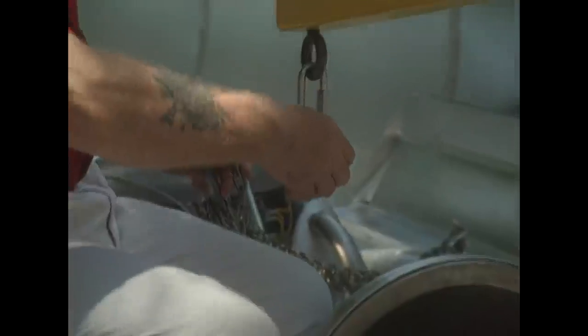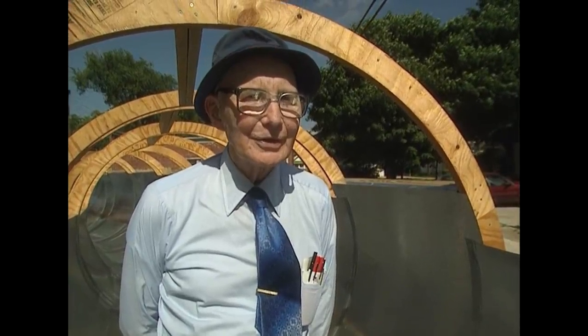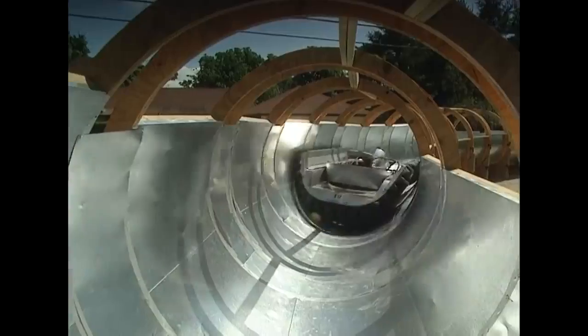Guidance is the thing that is lacking in wheels, and we have guidance. Ultimately, I expect this to replace all automobiles and all roads. Now, they can still have their automobiles in the roads. This will be elevated above them. It'll go across other rights-of-way, other buildings. It'll go cross-country, elevated, very inexpensive.